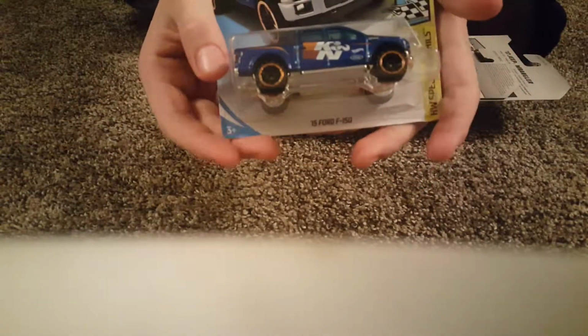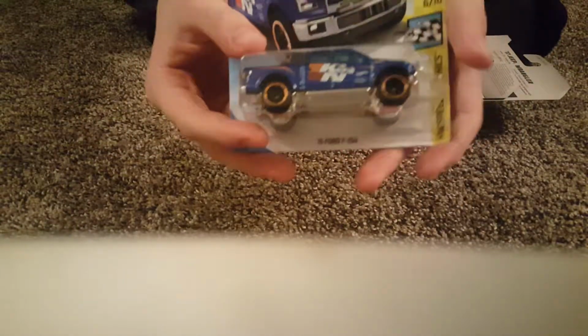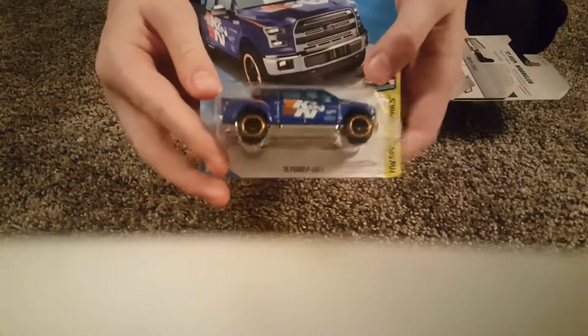All right, I'm pretty excited about this one. It's the Canon blue Ford F-150. 2015, by the way. Yeah, it's darker blue. I don't know if it's light blue on the camera. Yeah, it's pretty dark blue. Go ahead and open that.